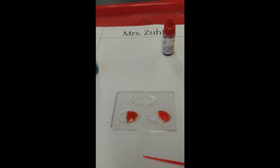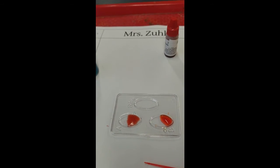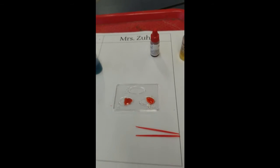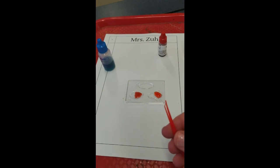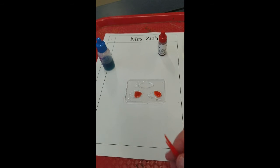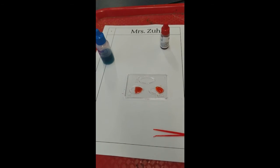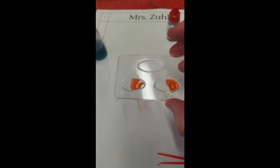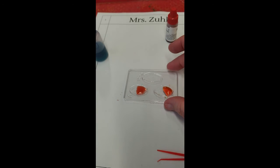All right, now that you've got all the data from everyone in your group and everyone in your class, now you need to clean up. You need to make your tray look the way it did when you got there. Those toothpicks are garbage. Please throw them away. We don't want any contamination. Then after you throw them away, get 2 clean ones and put them on your tray. Your well plate has to be rinsed with water and then dried with paper towels and then put back on your tray.